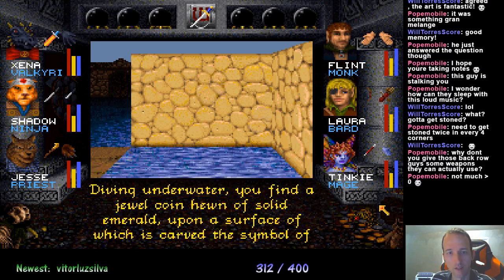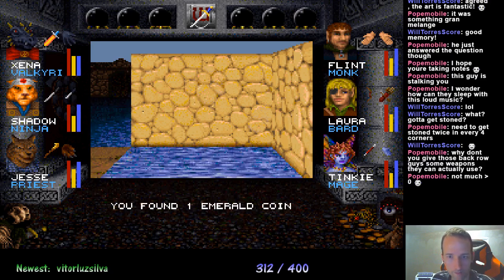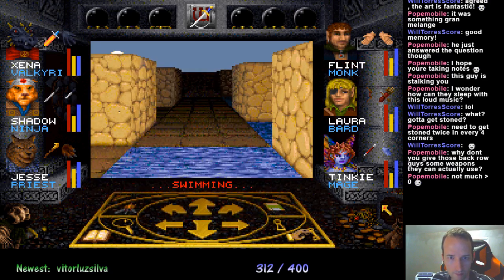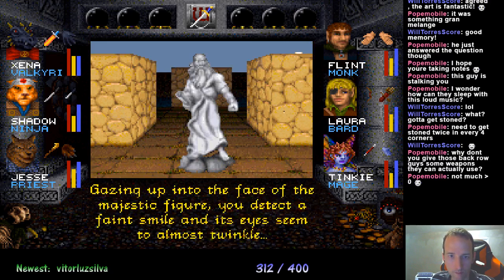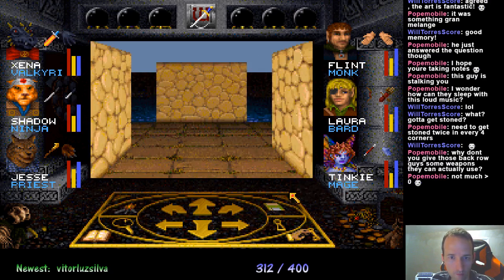Searching. Diving underwater, you find a jewel coin hewn of solid emerald, upon a surface of which is carved the symbol of a holy temple. Okay. So, I guess now we gotta put them at the four corners. Actually, I'm probably gonna need to rest first. Let's rest.